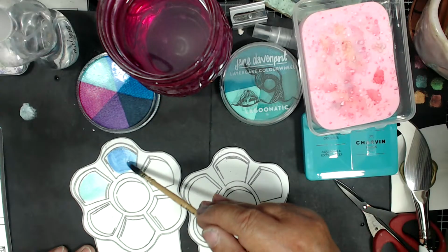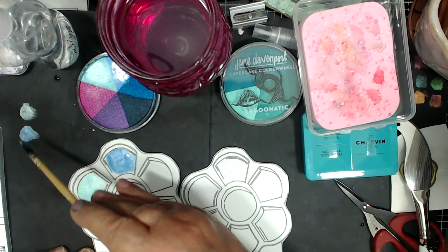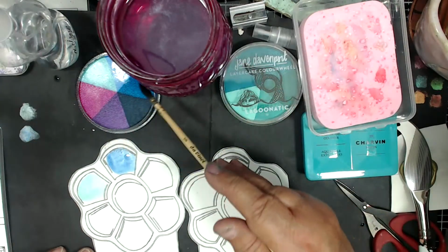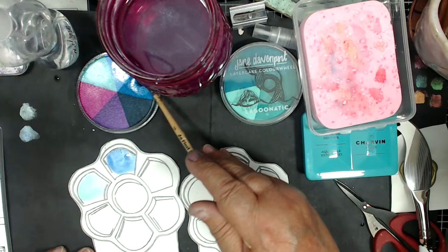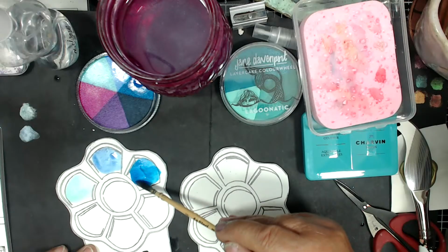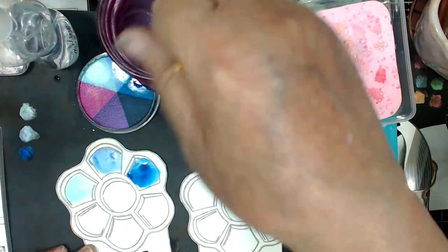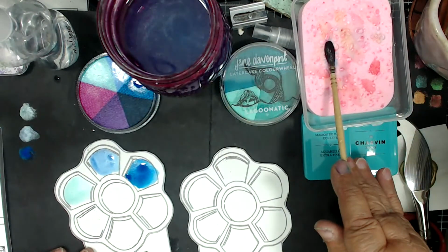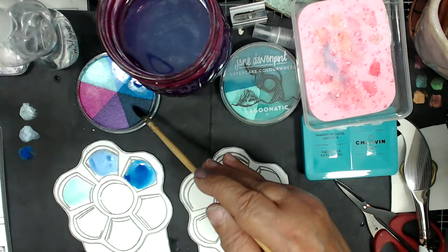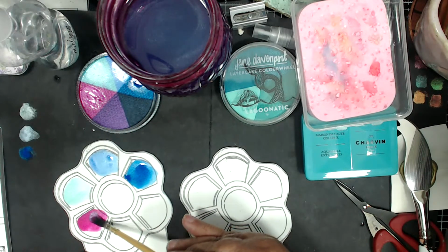Oh, that one is really pretty. Kind of like, I like that. This blue one here, it's really metallic. You can just see how metallic that is. Oh, look at that. Yummy. Teal looks yummy. This, oh my gosh, yeah. I don't want to do the dark one right now. Too dark. Oh, that's pretty.